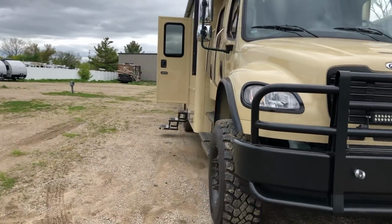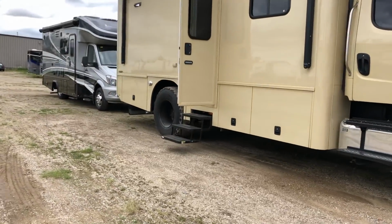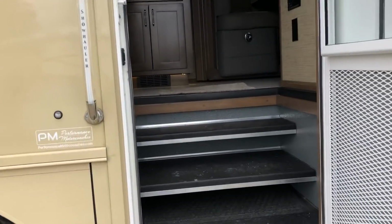This is an absolute beast. I mean, you can pull your race car trailer, you can pull those sand rails to the dunes. You can do anything with this, go anywhere. Take it off-roading, four-wheel drive, you're not gonna get stuck.